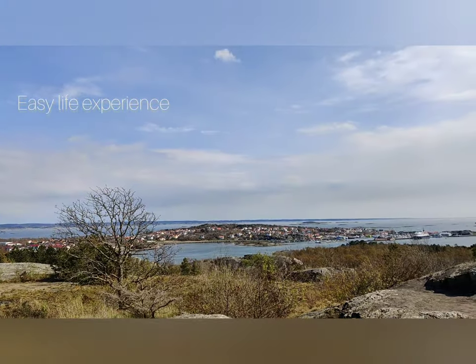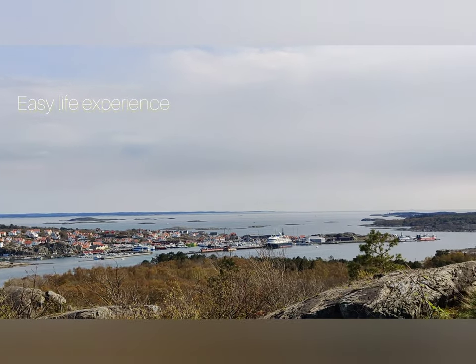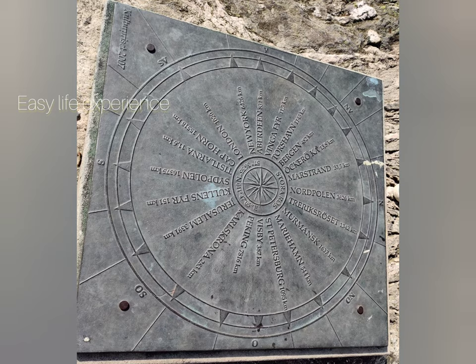From Stora Rös, the island's highest point, you can enjoy a great view over the entire archipelago. It's the highest point of this island. It's the best place to visit in summer.